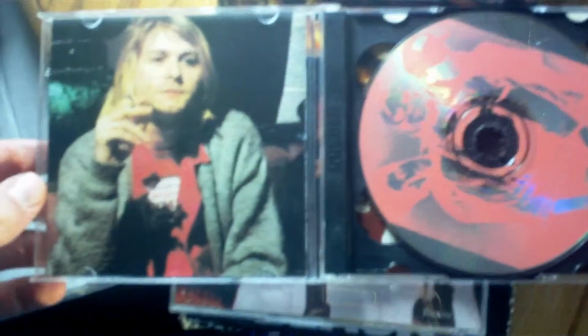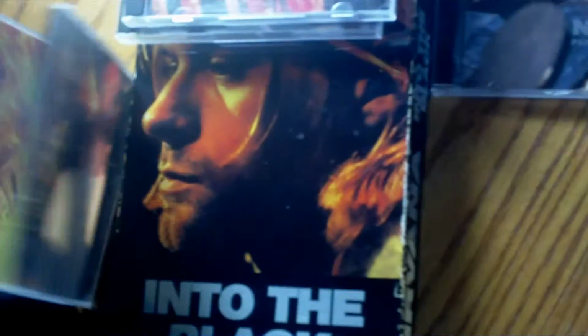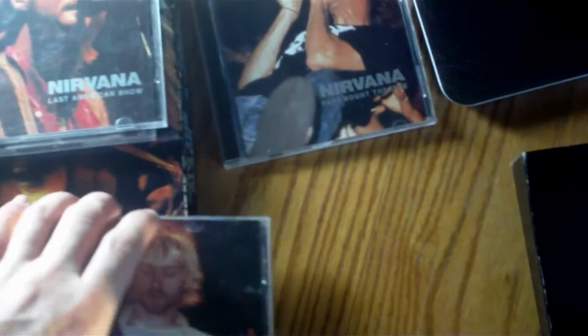I've never actually seen photographs on the internet of these picture discs. They're very rare, very rare. So they're very cool as well. That one I really like. That's from the In Utero promotional photography shoots that they did. Already. Was it this one? Did I open them all already? So it's a very cool box set.